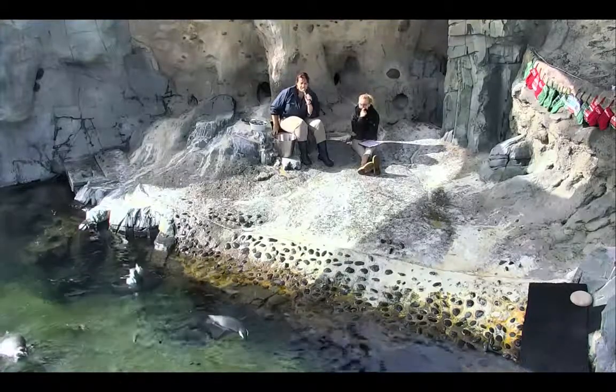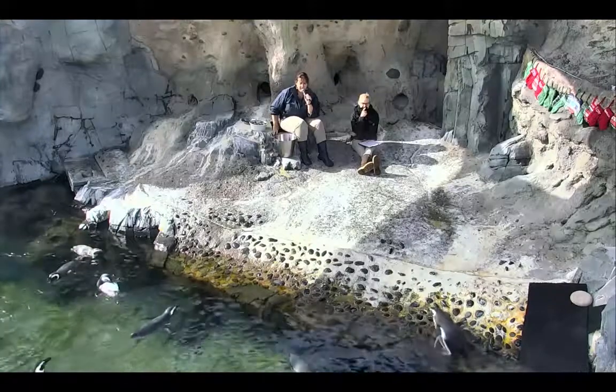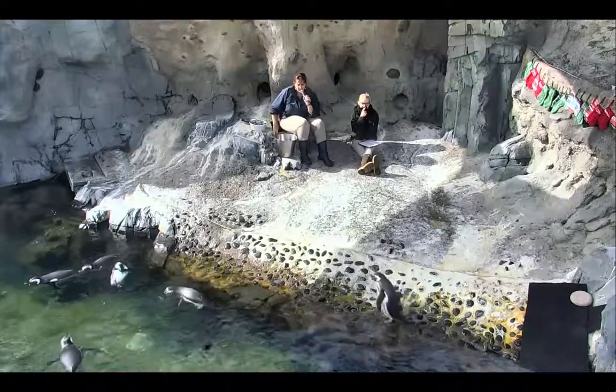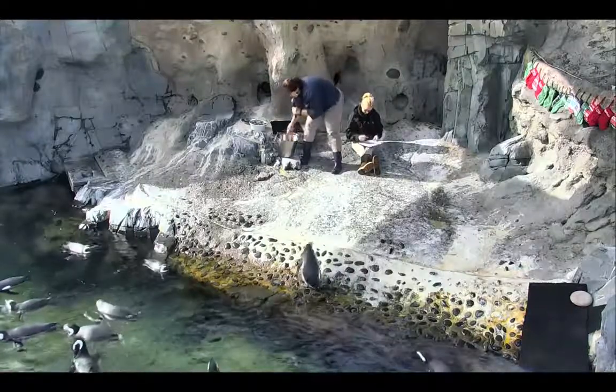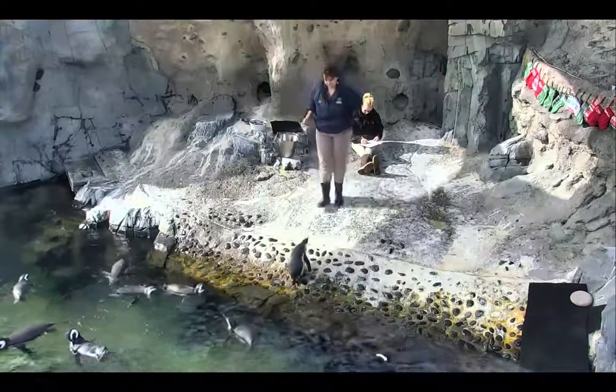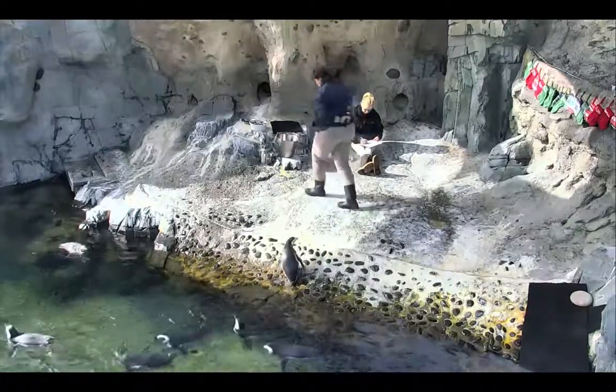Different things that we do here at the aquarium. We give our penguins enrichment. We train them to help us take care of them. So things like we give them scales that we ask them to weigh on. This is Robbie, who is one of my beach eaters.